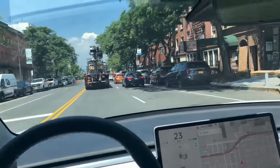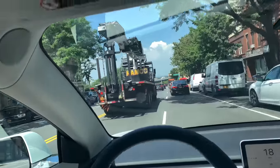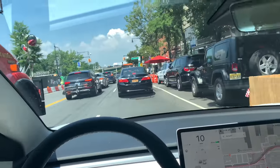This is where it all happens. All these damn liberals trying to get a piece of this. So anyway, this is where it all happens right here.